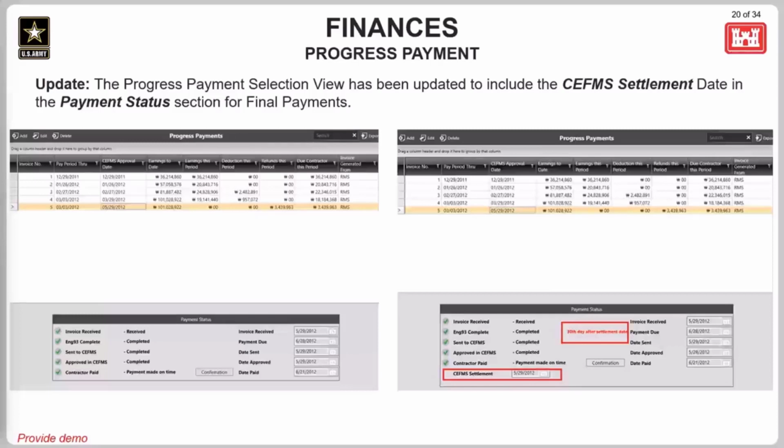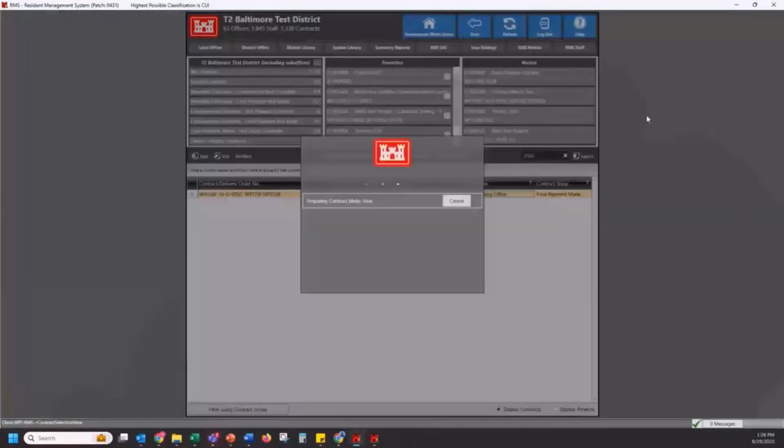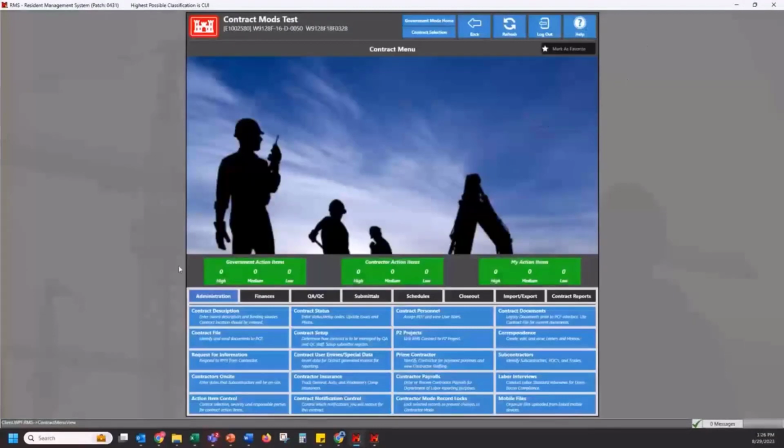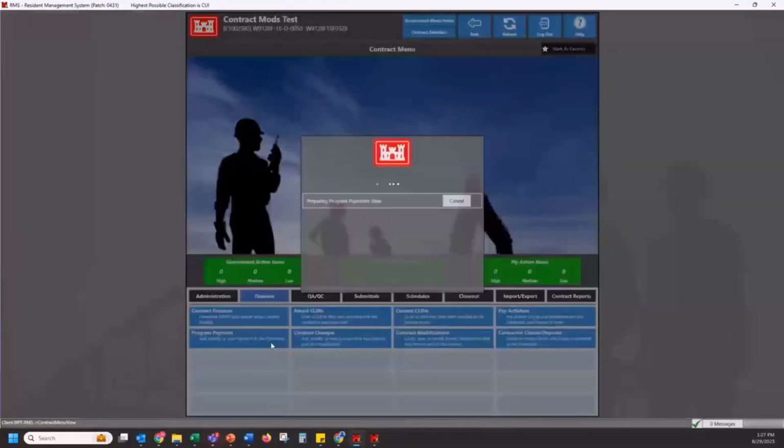So RMS could not display this date inside progress payments previously, but RMS was still using that date from CFMS to calculate the final payment due date if it was available. If there is no contract settlement date entered in CFMS and available for RMS to base the due date off of, then the due date is based off of the invoice received date. Okay, so I'll go to a contract that does have a final payment real quick. So I'll go to the Finances tab and then to the Progress Payment module.